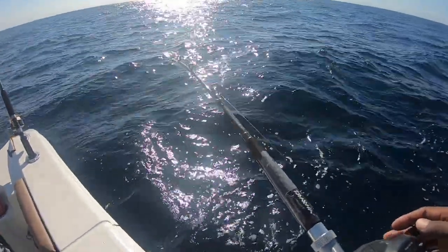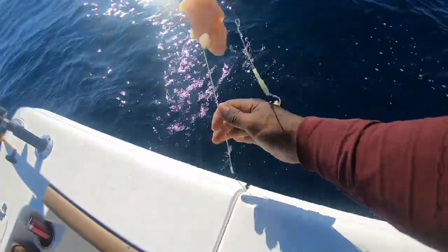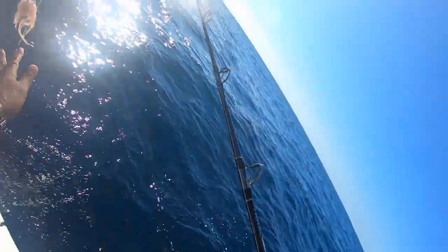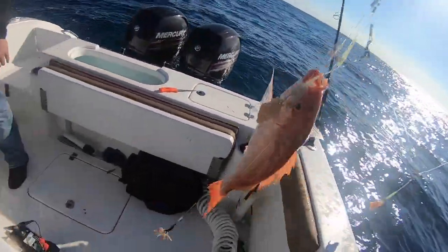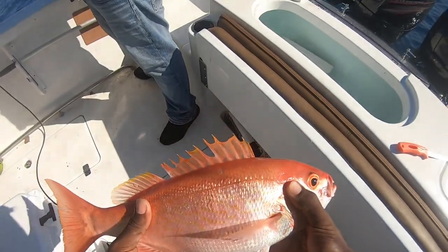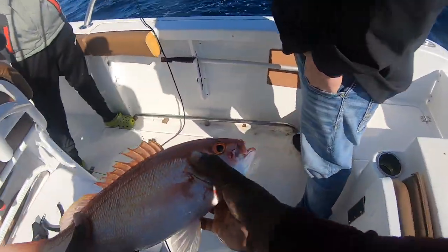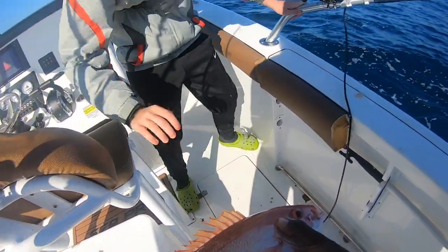Guy's putting up a fight. Big vermilion. Good God. These are tanks, dude. You see the perfect fillet. A meaty little fish. You see right here. Rubber blade, let it roll when they got that box. Real quick.